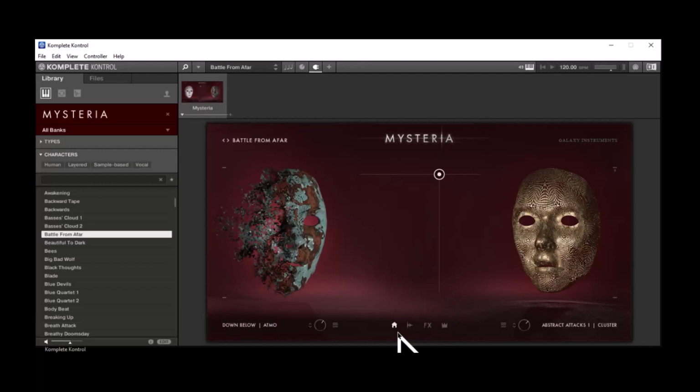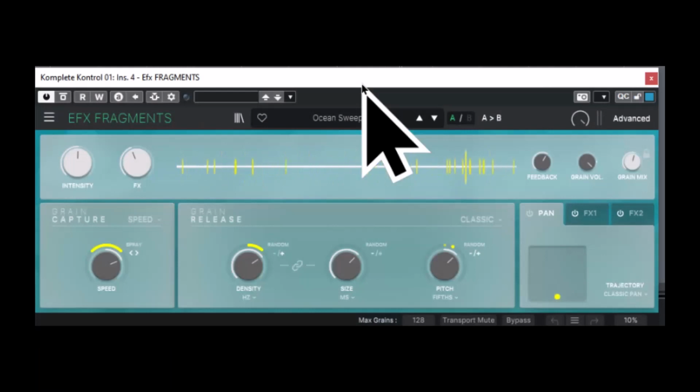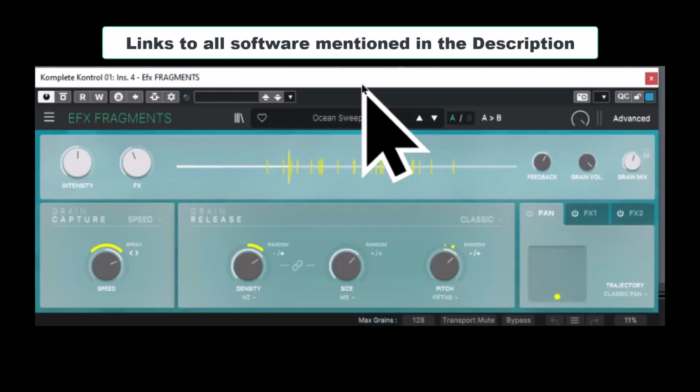So this is called Mysteria. I think they should have called it Hysteria. But this is another instrument I really, really like. So this one is not an instrument. Surprise, surprise, it is an effect, and it is Fragments, again by Arturia. They do produce some really interesting and good stuff.